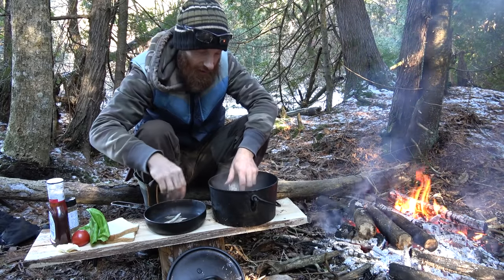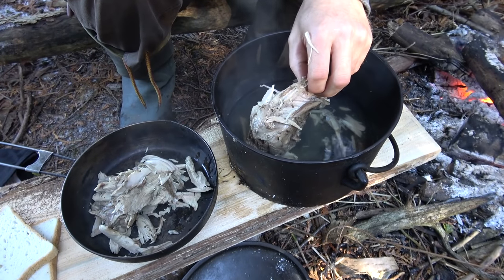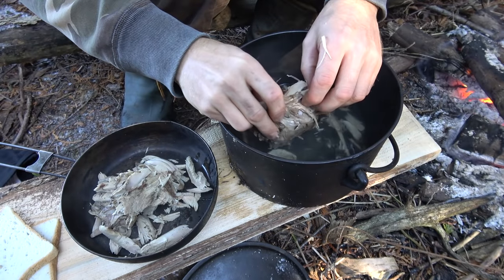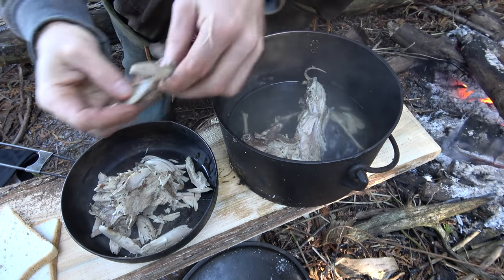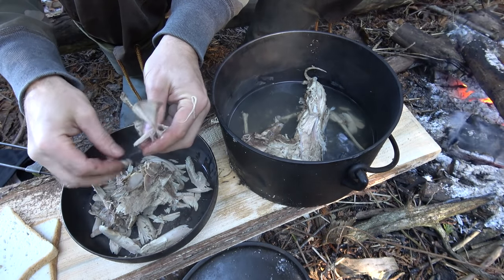Ouch, edge of the pot. All right, so that looks really good, man. Perfectly tender. Man, my mouth is watering already. You wanna be careful not to grab any of the sharp bones. So what you're gonna do is a kind of a rudimentary job here. There's a bone there. Do a rudimentary job of pulling off the bones.